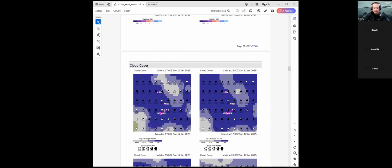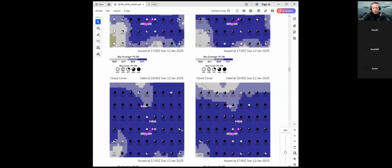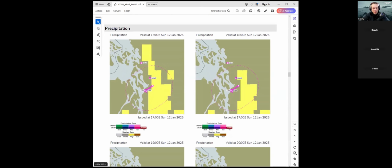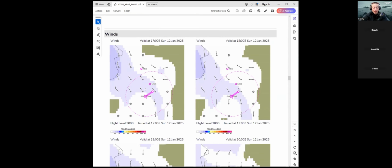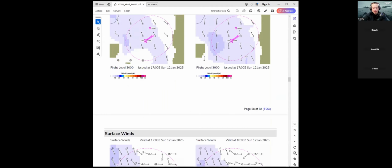Cloud cover. Few at 600, broken at 2,600. Overcast at 3,500, tops at 7,000. And you can interpret these on your own. We'll move on. Precipitation, a little bit of fog. Cool. Thunder coverage, nothing in our area. That's good. Like to see that. Winds 5 knots from the northwest. Cool.